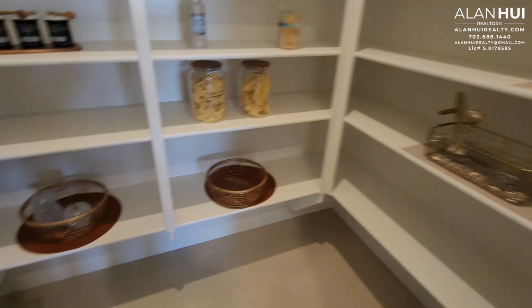This home will also come with two AC condenser units. I believe both of these are 14 SEER. They also have a built-in barbecue, which is not included.